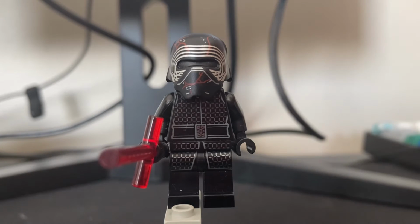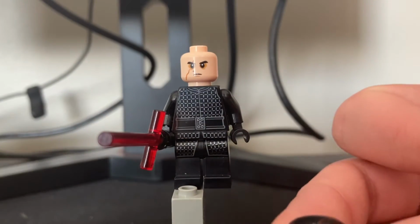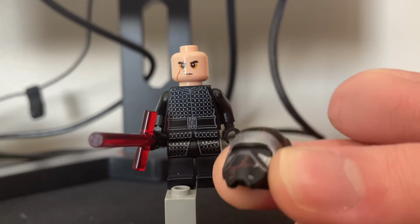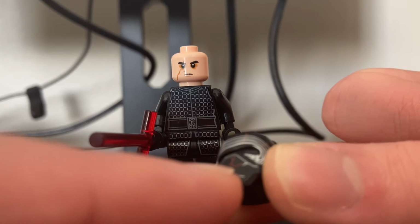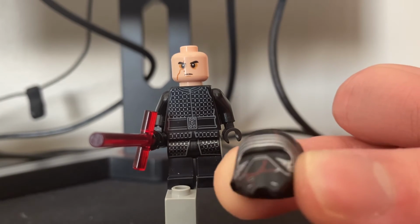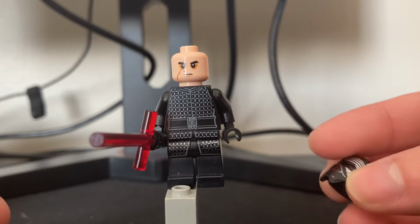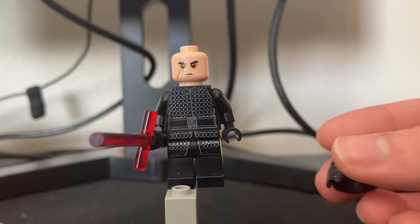Him being the leader of the Knights of Ren. Now this is basically the same thing as older Kylo Ren's, except the helmet has a new printing. Instead of the all-black helmet, it has these red welding marks through it because he did smash his helmet and they had to weld it back together. The same exact molding, same printing, but just with some red lines. It's really not that much of an upgrade from the older figures.